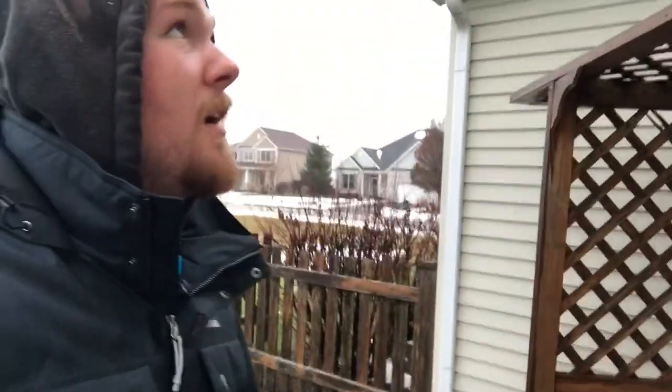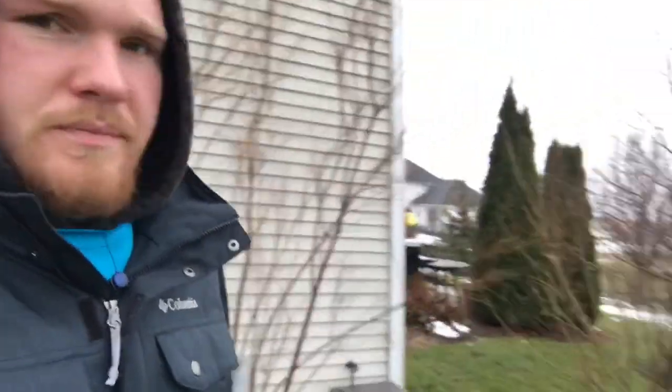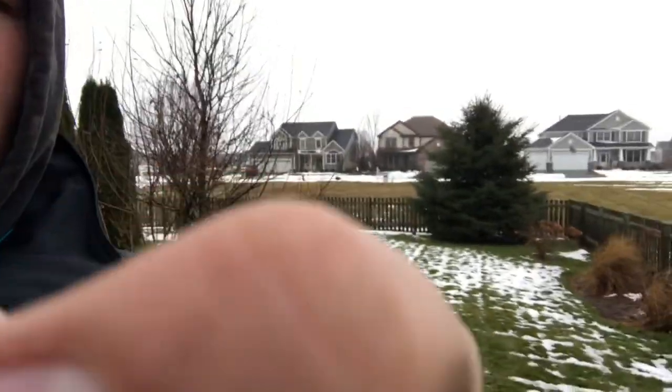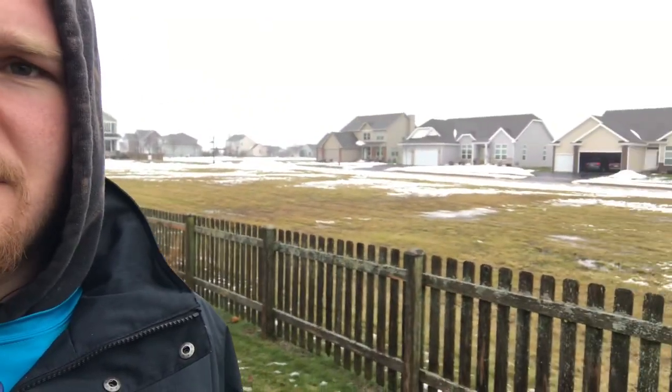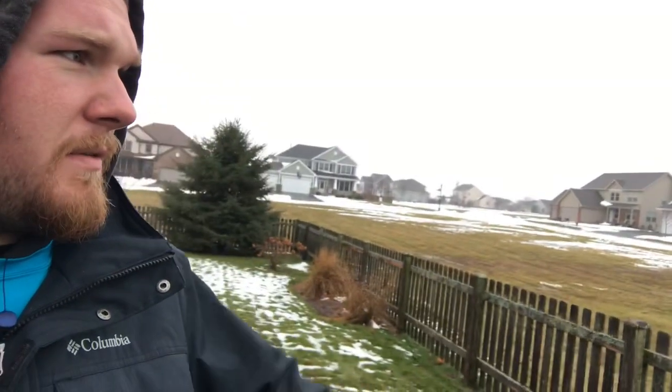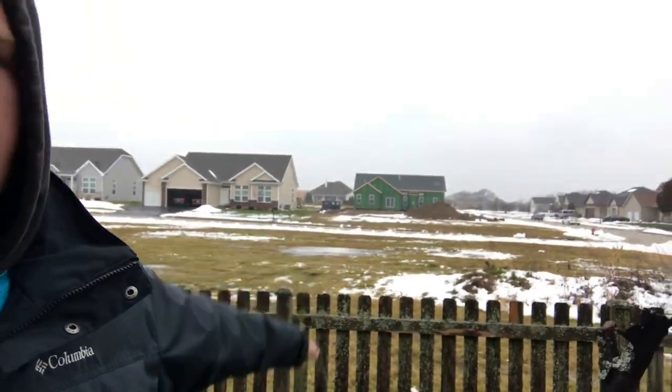So, on the job, we're doing quite a few houses in this neighborhood, so the neighbors must talk. You won't believe it, this house was built in 2006. If you take a look around, you can see the style of homes. They're new. The neighborhood's still underdeveloped. There's still lots, and there's a house being built right there.